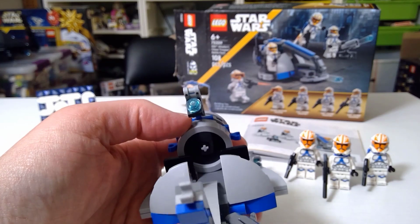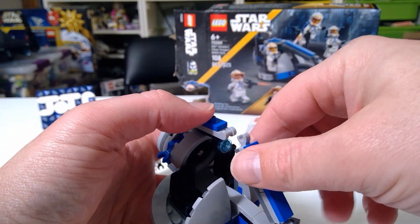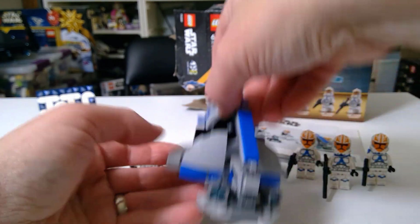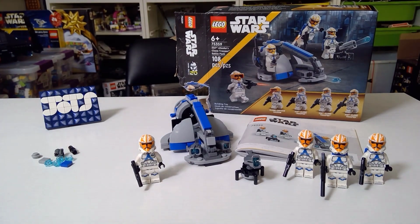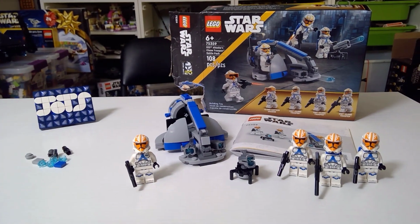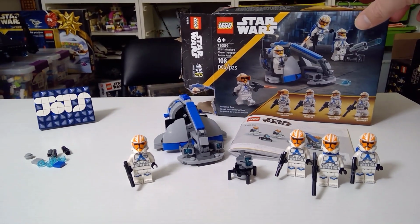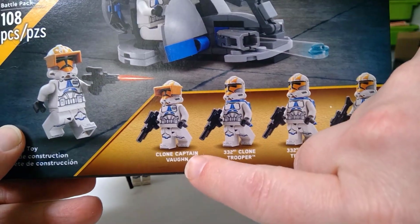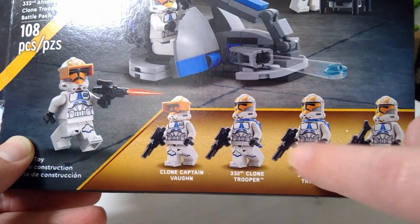So this can separate. It's actually a 2-seater for a microfighter, which is pretty incredible. And that clicks back in just like that. So I think from a playability standpoint, it's not a bad build, and it's not too bad, especially now that it's on sale. Here's the box art a little bit closer. Again, clone Captain Vaughn, 2 trooper, actually, and you get 3 troopers.